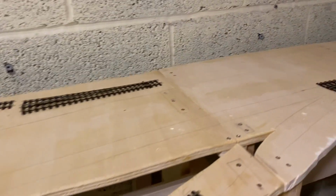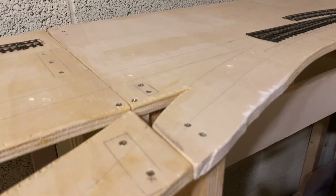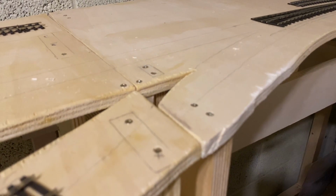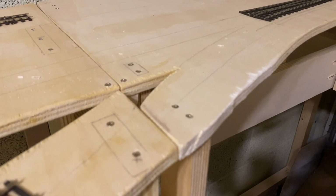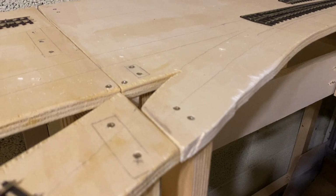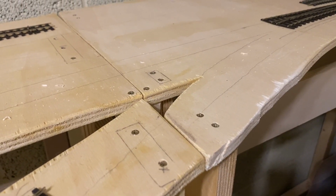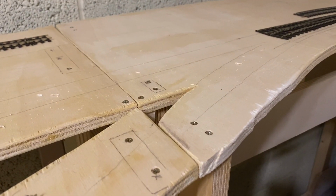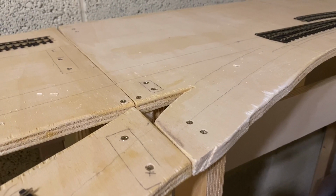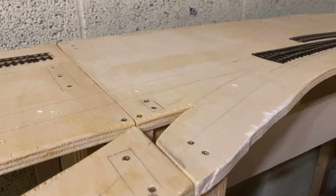There is one section where there was a bit of a minor disaster. This section here is going to actually have track over it, so at some point I will just cut a little triangle of wood, get it up in there, and put support underneath to hold it in place, and then probably use a little bit of wood filler or something similar just to kind of hold it off. But it's not the end of the world. I'm actually sure that if cork was laid over that and some kind of scenery material, then that wouldn't be a problem anyway.